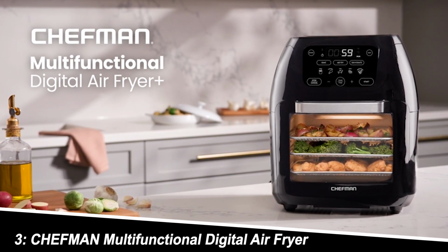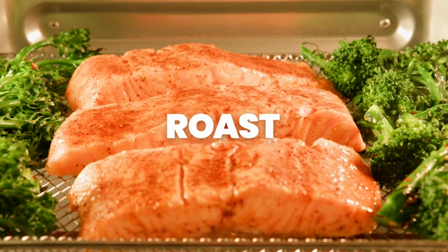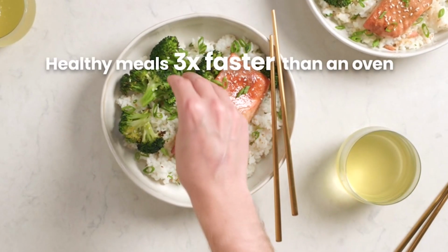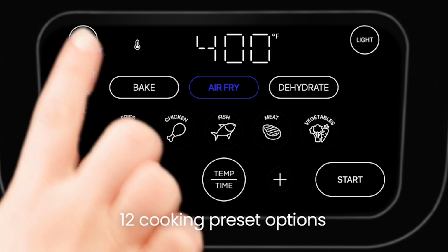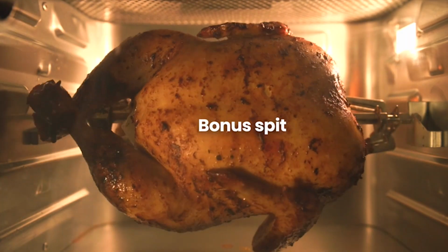Number 3, Chefman Multifunctional Digital Air Fryer. This Chefman goes beyond air frying. It features rotisserie, dehydrator, and convection oven functions. The 17 touchscreen presets make it super user-friendly. Plus, the XL size caters to families.